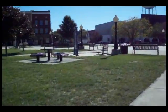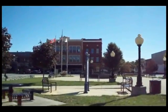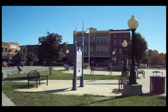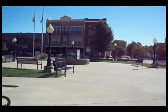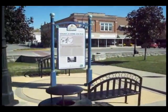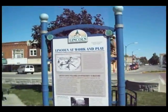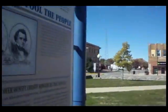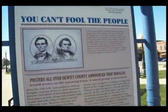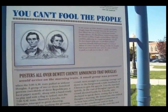But that's not really why we're here. Beautiful park and all. But the real reason why we're here is because of this double-sided sign, which you are now seeing, coming slowly into view. And yes, indeed, it is double-sided, as you will plainly see in just a second. And I will definitely be reading you both sides of this. Alright, I will tell you more about both of these in just a second, so stay tuned.